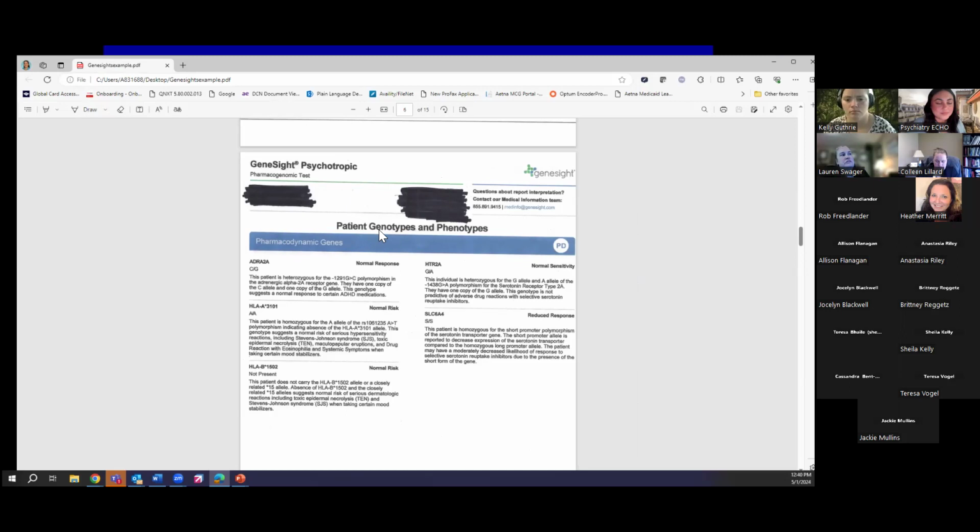So again, this is the genotypes and the phenotypes. You see all these letters, these should look familiar to you. These are that alphabet soup I gave you of pharmacodynamic genes, right? These are the pharmacodynamic genes. And they're telling you for each of them, you'll have a normal response, or this is normal, this is normal, this is normal. This one right here, that was one of the serotonin transporters, that's a reduced response. And that's why it's going to impact that entire class of the selective serotonin antidepressants we saw in the fancy yellow at the beginning. Okay.